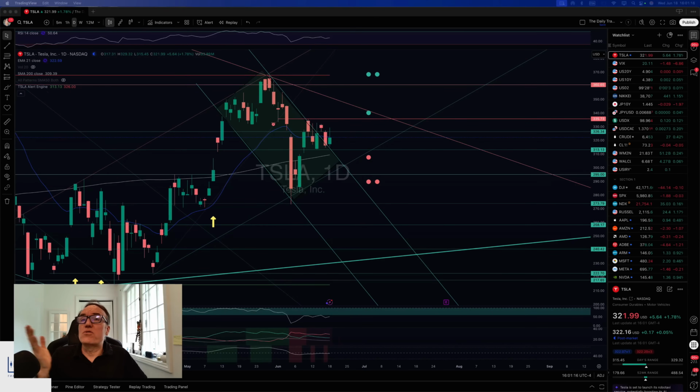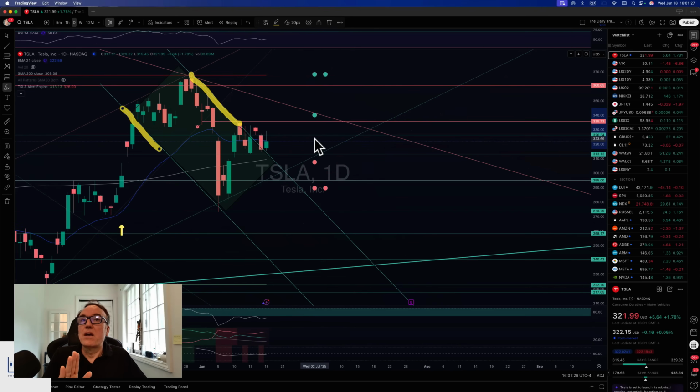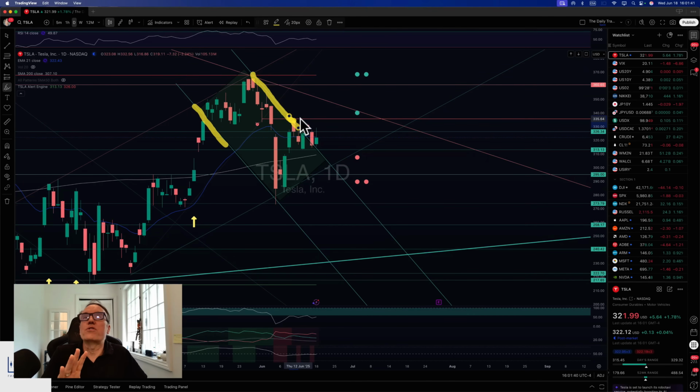So basically, we are just going sideways. Remember, the congestion zone right here, we are still outside of it. So that's fine. That's nice. We are again outside of it. Yesterday, we almost came back into it. If we go on the 1 hour chart, we went just above it. So we did not really come back into it. On the daily chart, this is harder to see. So no, we are still outside of this bearish trend. We are trending sideways for now.